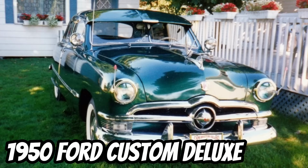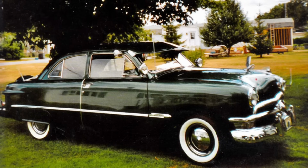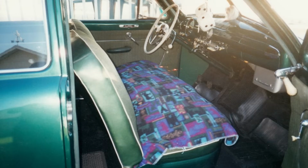Number 3. 1950 Ford Custom Deluxe, priced at $12,300. With a 3-speed manual transmission on the steering column and the original 239 V8 engine. The car also comes with some replacement parts included with the purchase. As a classic car, it is in very good condition, runs smoothly, and performs great on the road.